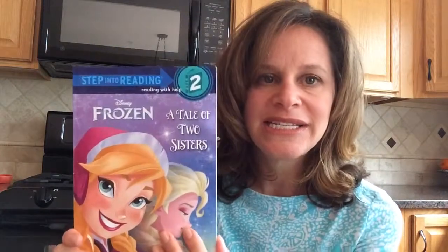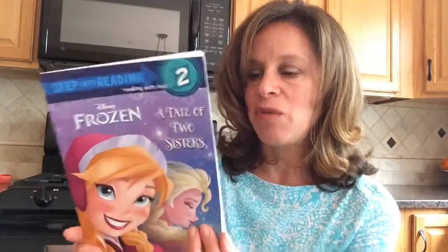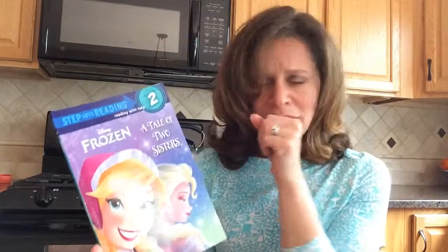Okay. This is Frozen, A Tale of Two Sisters. It is a Step Into Reading book. With the Step Into Reading books, this is level 2, so it's written for reading with help, preschool to grade 1.